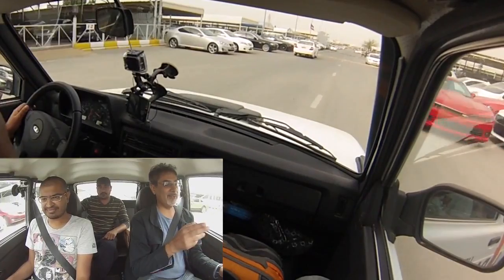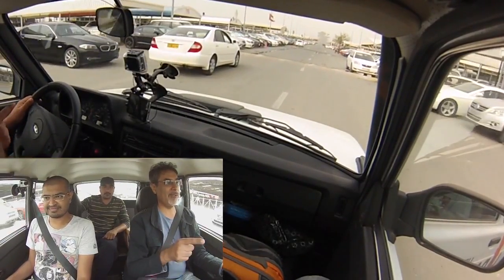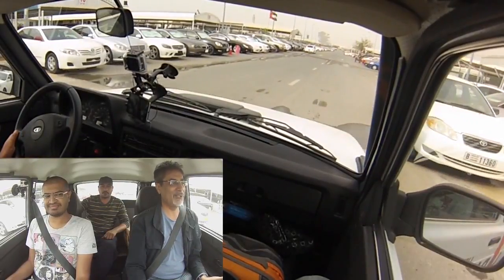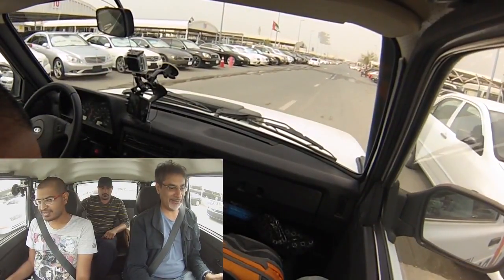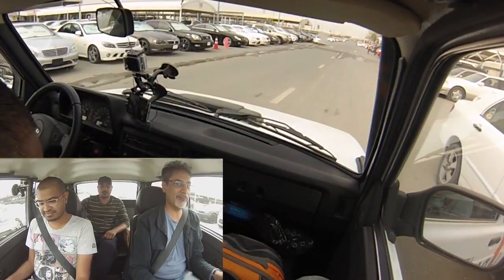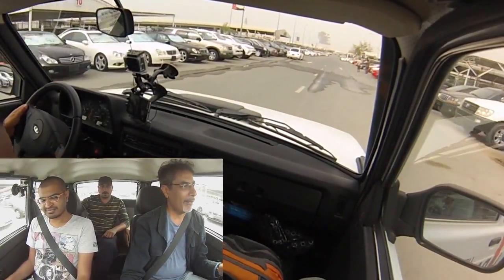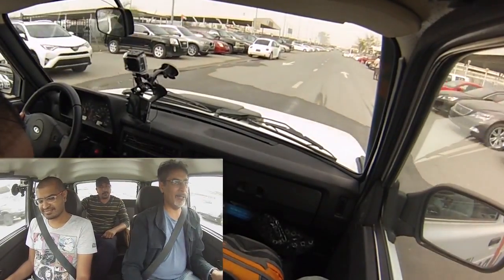So we have a rev counter, which is redlined at 5,500 RPM. We've got a speedometer here, which has a very optimistically indicated 200 kilometers an hour. Is that kilometers? It is kilometers. Okay, we're going to first. I'm not sure if it's going to move away. It's got slight slippage on the clutch, isn't it? Just slightly, I think. But otherwise, not an issue.